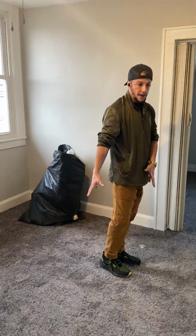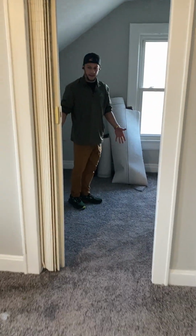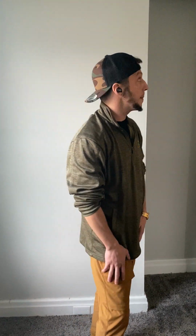You've got a bedroom here, you've got a big closet, but it almost feels like another bedroom because it is so big. And you've got another closet right here. So this is a weird kind of room, but we didn't want to rip walls up here. So you've almost got a little play area back here.